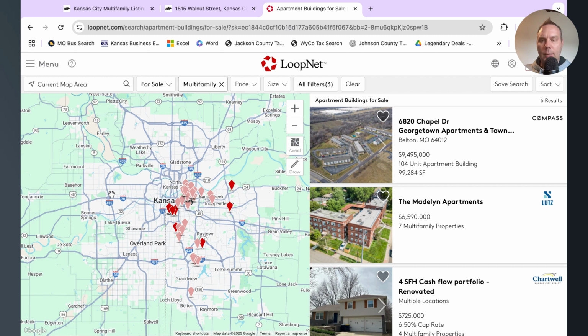It's never going to go gangbusters, I don't think. I could be wrong one way or the other, but it's always going to be this solid investment that you can hang your hat on to build wealth for you and your family.